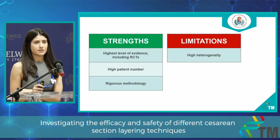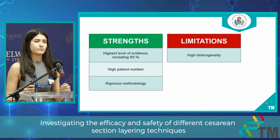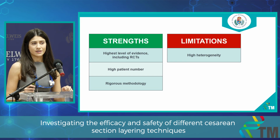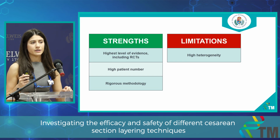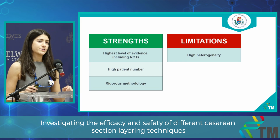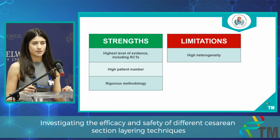So our study has strengths and limitations. We used RCTs, which is the highest level of evidence, and we have a high patient number and, of course, a rigorous methodology. Our limitations are the high heterogeneity.